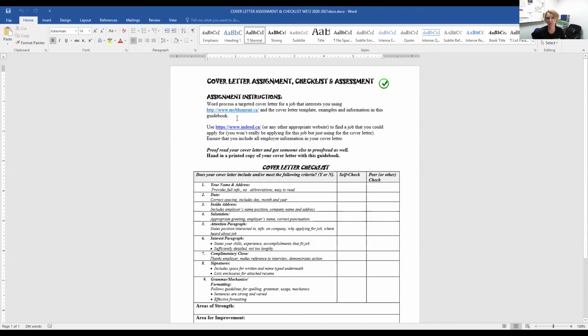So when we say that we want you to write a targeted cover letter, that means that we want you to do it for a specific position. It makes it a lot easier to do a cover letter and more meaningful if you actually do it for a job that exists. Now, I'm not saying go out and apply for a job, but I'm just saying find a possible job and then tailor your cover letter to that specific job. So you could possibly use something like Indeed.ca to see what types of part-time jobs are available. And again, I'm not saying you need to apply for a job at all, just we're going to use this for the cover letter itself.